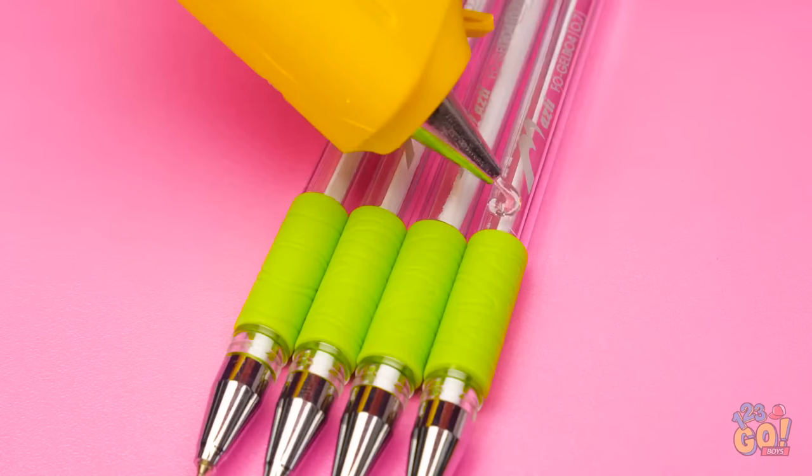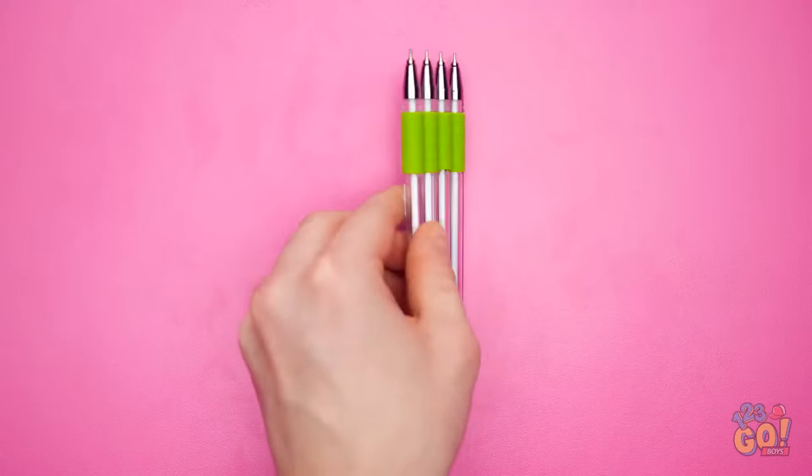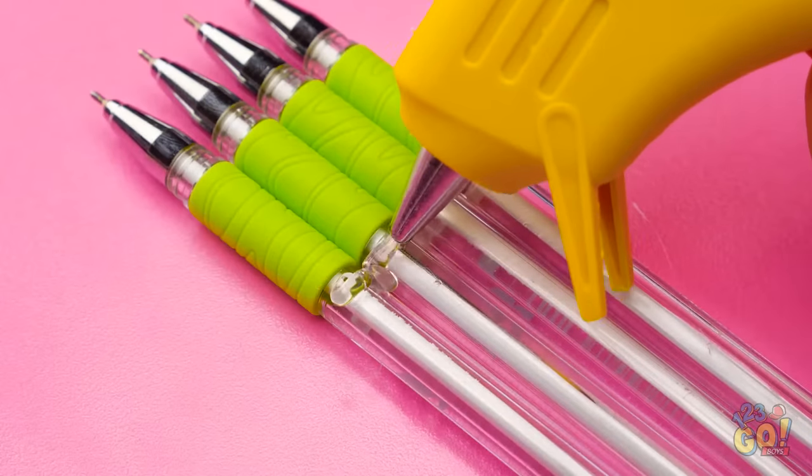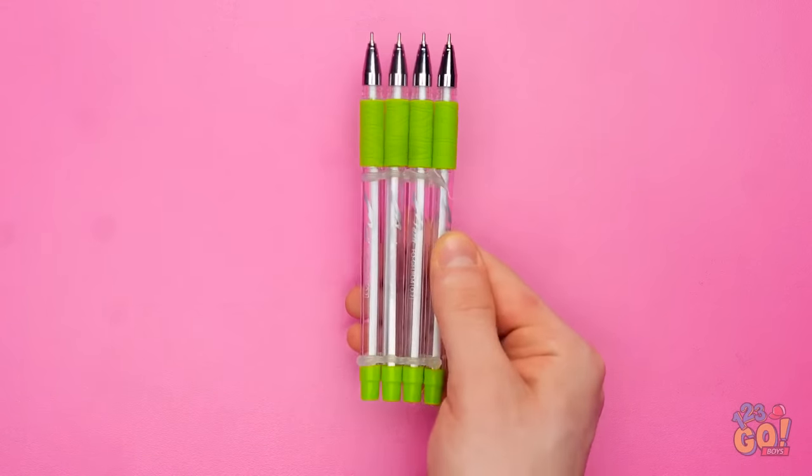Time to glue all these pens together. Yeah, just like that. Better get the other side too. I need them to be nice and sturdy. All done. I'm ready to go. Let's do this.